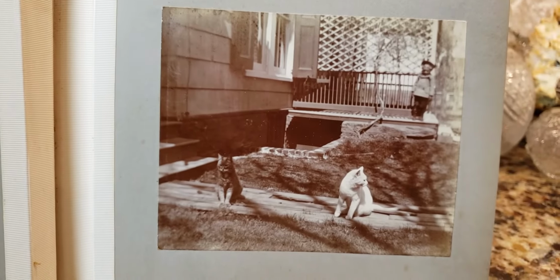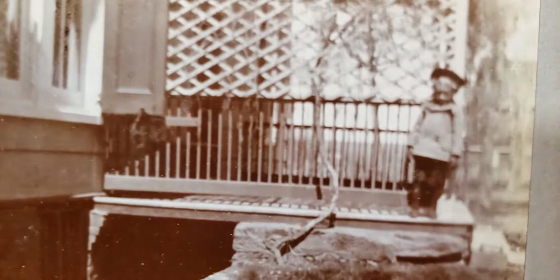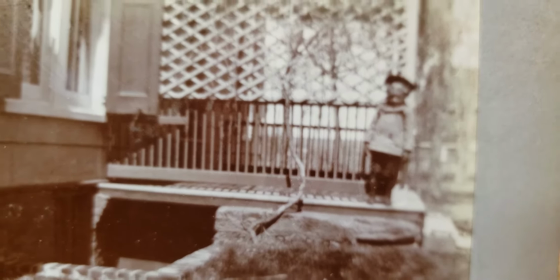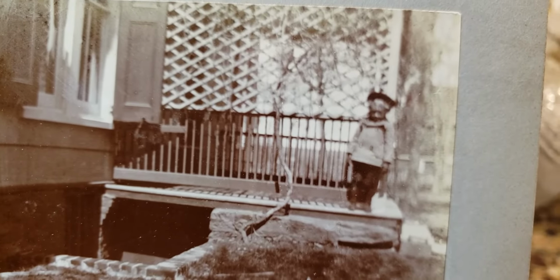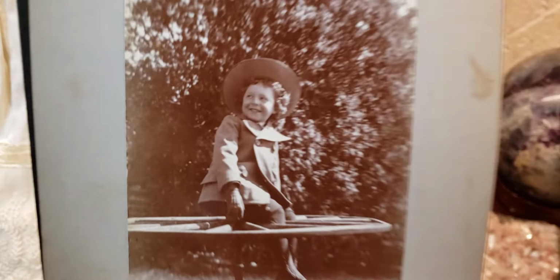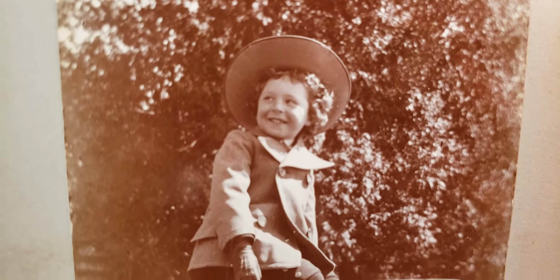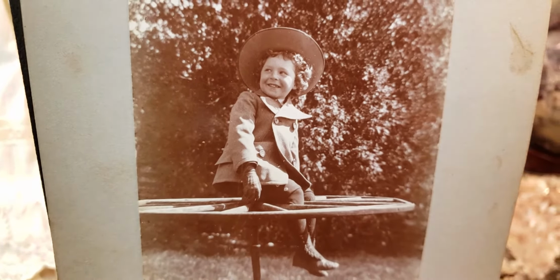Now over here we have that same little boy again with his cats on his porch. And again, he's predominantly throughout this book, and I wonder why. What's the importance of this little boy? But again, we'll never know. Here he is again. And he has a very, very mischievous looking grin on his face. Like he's up to no good. He looks like the type of kid that would have gotten in a lot of trouble back in the day.